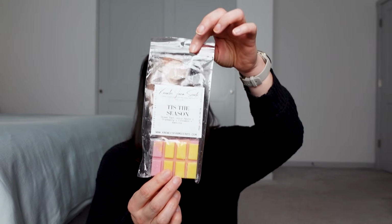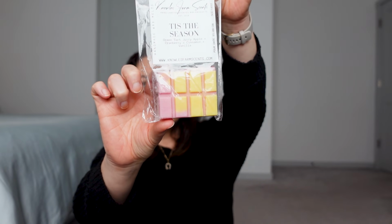This is green tart juicy apple, cranberry, cinnamon, and vanilla. This is 5 ounces in a bag. So I'm down to, I don't know, maybe 2.5 left. And this is really, really good. I'm so glad that many of you said, just buy it.